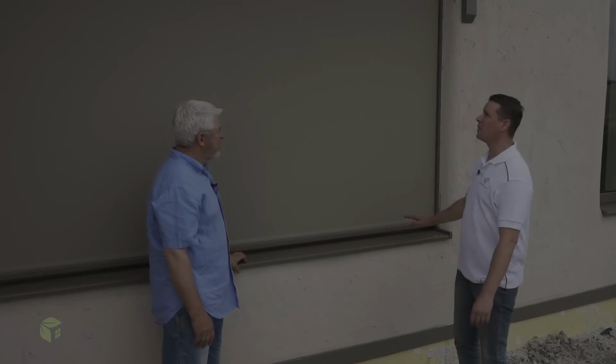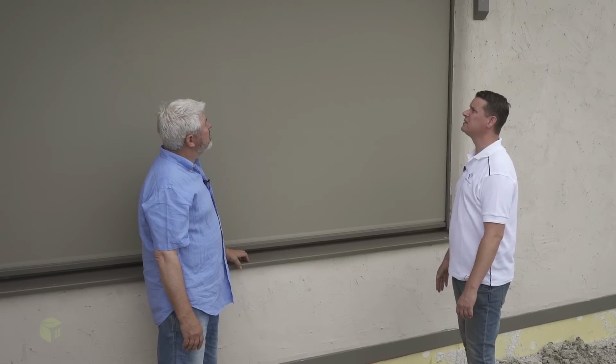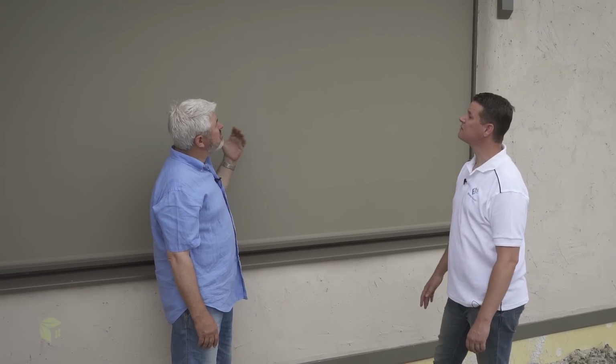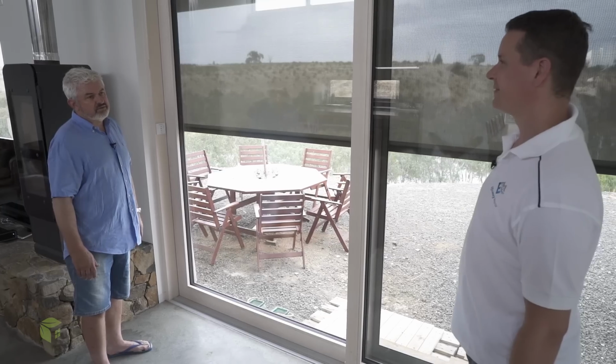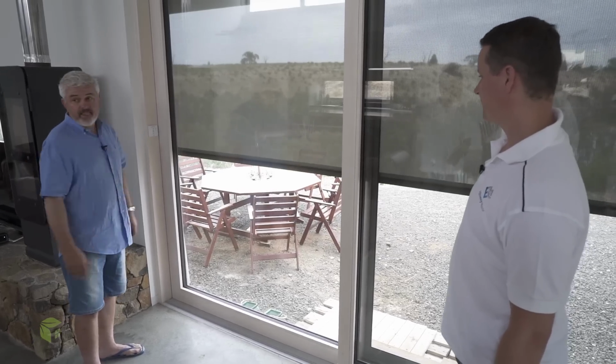So you've got these blinds as well, and how are they activated? Well, they're activated by a Somfy remote control, and they're motorised from inside the headboard behind the render there. They're an integrated unit with the windows, so when they're open you virtually can't see them. And they can be managed by time or temperature or just by choice, either here or remotely.